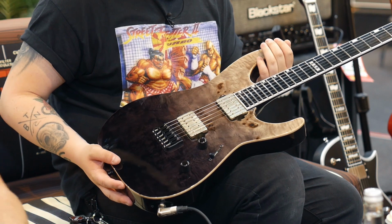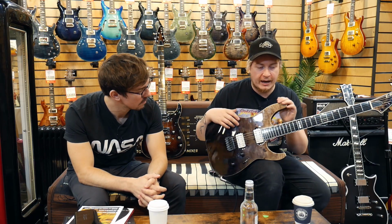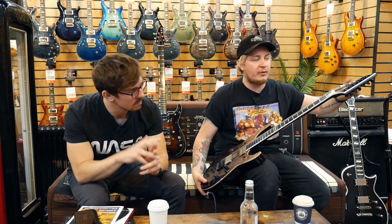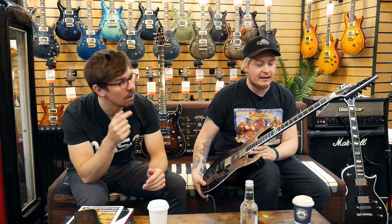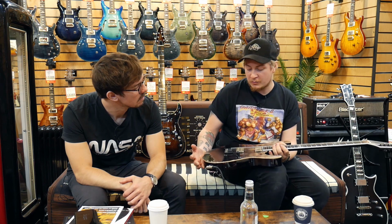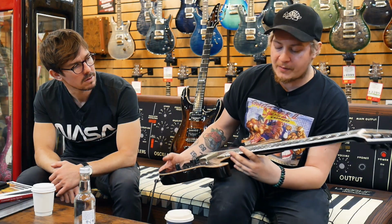E2 is now, well, they have for a little while now, the Japanese standard range. They took the ESP logo away and put the E2 logo. Now all the really big boy USA custom shop and Japanese custom shop stuff has the ESP logo on there. So now it's branded as E2. This is an M2 model, probably my favorite shape out of the ESP range.